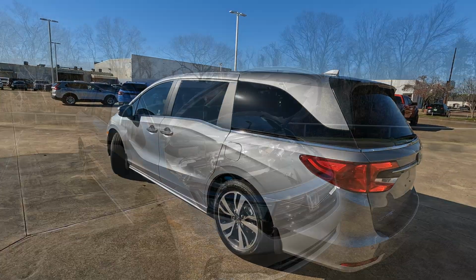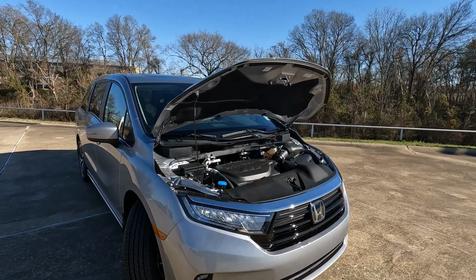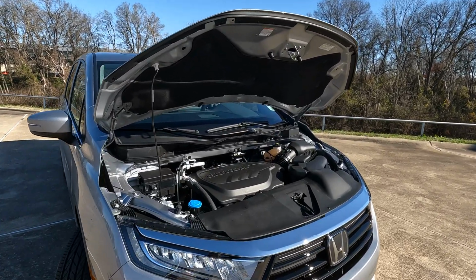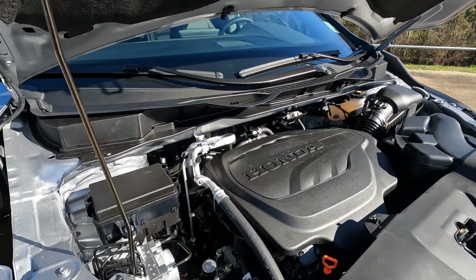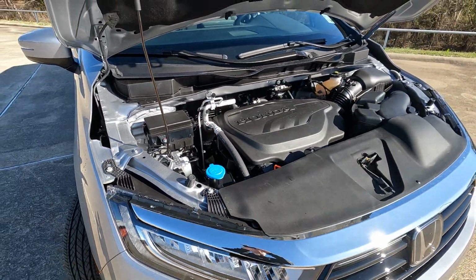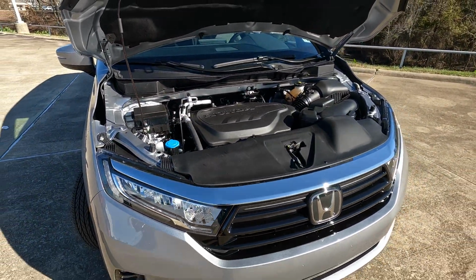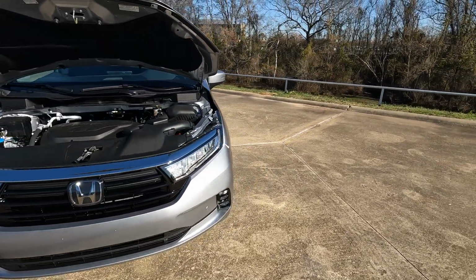And while there are no changes for 2024, there's still a lot going on here that you might want to know about. And one of those things you likely want to know about has to do with what powers this Odyssey. In this case, there's only one engine option. It's the naturally aspirated 3.5 liter VTEC V6 from Honda. It makes 280 horsepower, 262 pounds-feet of torque. It's mated to a 10-speed automatic transmission.